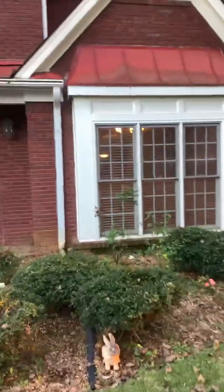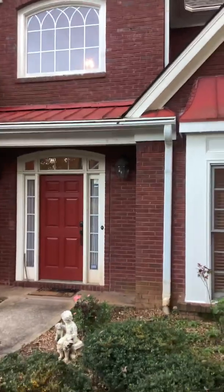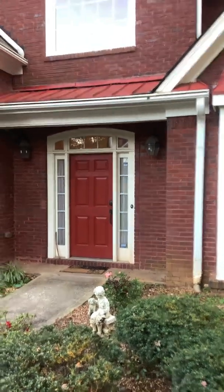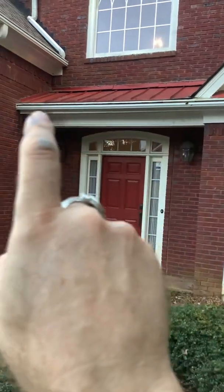This roof and gutter system was put on a few years ago. The roof is beautiful, but when you look at the gutter system, this is a gutter guard type system where it's a one-piece system with a curved edge, and you can see what looks like a shadow right here on this underside edge.